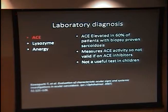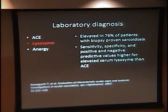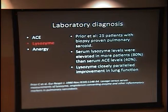So I'm going to go through the various lab diagnostic tests that we use as ophthalmologists in sarcoidosis. I doubt any of us really use anergy anymore, but ACE and lysozyme, it's useful to discuss these. ACE is elevated in 60% of patients with biopsy-proven sarcoidosis, in some studies as high as 70. But do bear in mind that this test measures not the enzyme itself, not the presence or the quantum of the enzyme, but its activity. It's an enzyme activity study. So if a patient is on ACE inhibitors, don't bother getting the test. If the patient is a child, don't bother getting the test either, because almost universally in children, ACE will be high.